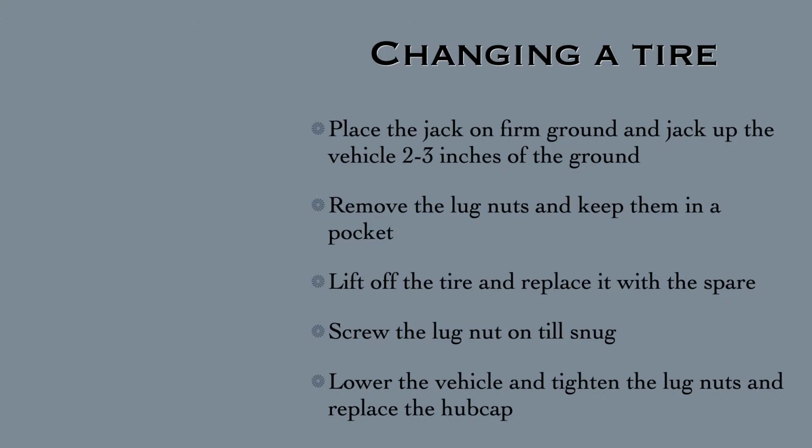Now, when you take the lug nuts off, you should keep them in your pocket. The reason is that in bad weather, rain or snow, they're going to be hard to handle and slippery, so keep them someplace where they're dry and warm. Lift off the tire, replace it with a spare.